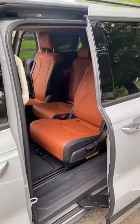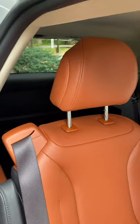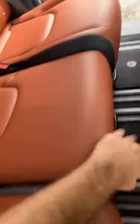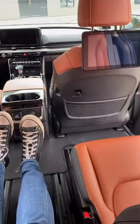Check out the insane features in the back seat of the brand new Kia Carnival. Now all three of these seats slide, but the middle one in particular goes back like 3 feet, which gives it the best rear seat legroom in the entire industry. This is better than like a Rolls Royce.